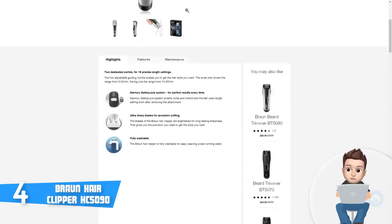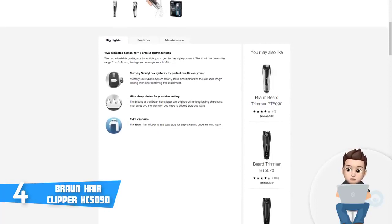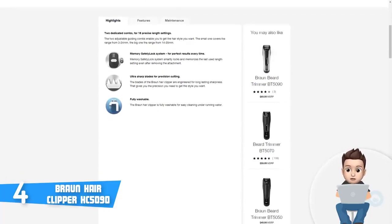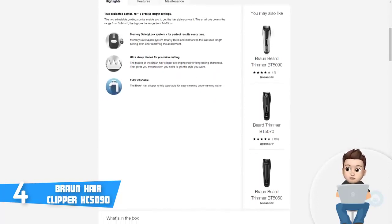I would also like to mention that this unit has ultra-sharp, stainless steel blades that will help you cut long and thick hair without putting in any effort at all, since they are engineered to stay sharp and to provide a consistent performance to ensure that you won't have difficulties.